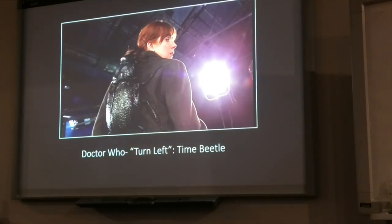But this one, Turn Left: the Time Beetle feeds on energy displaced from a potential life cycle that has not been used. So it makes Donna have a critical life decision. She turns to the left when she should have turned right, and basically the universe implodes because of that one decision. The Doctor dies, the Daleks invade the Earth, people are put in concentration camps. Basically, Donna is the most important person on the face of the Earth. The Time Beetle feeds really well, but it screws up the timeline to such a degree that the Doctor has to destroy it.